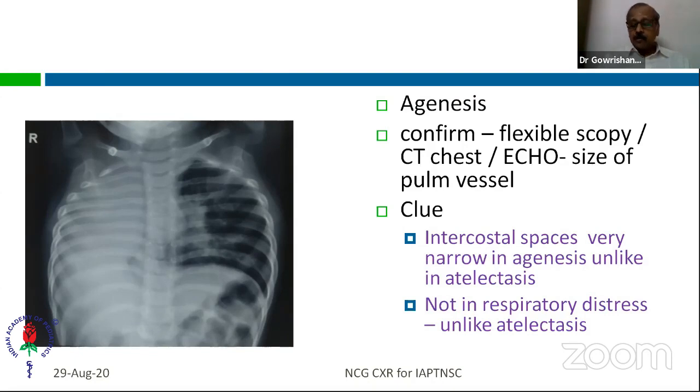You can make the diagnosis by doing an echo, because fluoroscopy is not available most of the time. Echo can be suggestive of an agenesis, because you can look at the size of the pulmonary vessel, whether it is present or not. Next, you will always do a CT chest to rule out something. But if you don't have to, you can do a flexible scopy to find out whether the child has a carina, or no carina, with the trachea continuing as the left main bronchus.